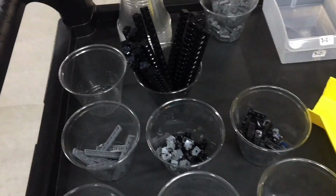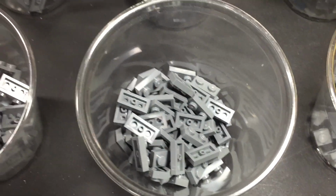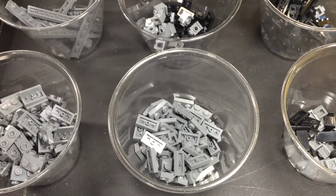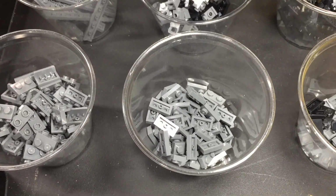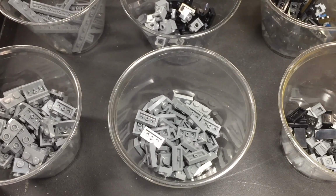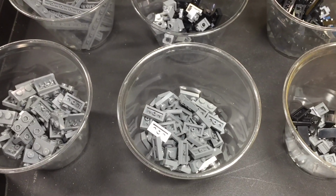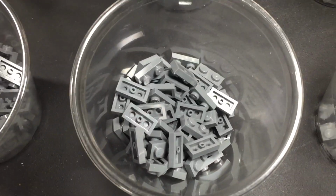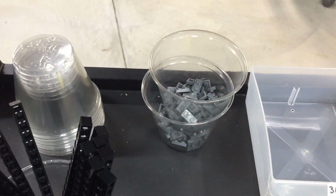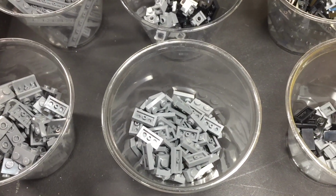Here's the largest order of the day, and I wanted to come here and just show you this. 1x2 dark bluish gray plates. At one time I had over 500 of these, and they've just been slowly selling, and then over the last couple of weeks, with the biggest order I got a couple of weeks ago, they bought at least 200. They bought quite a bit and left me with this left, and this order is taking all of this plus all of my used ones. So I now have no dark bluish gray 1x2 plates in the store.